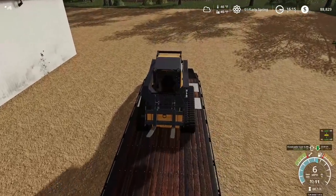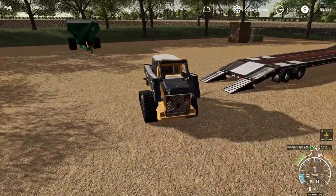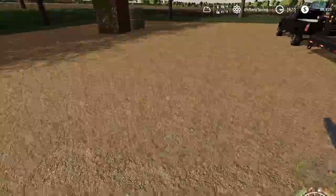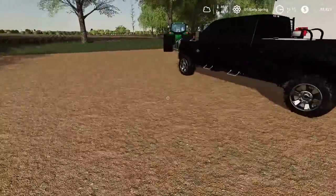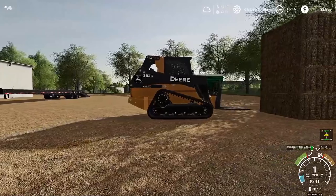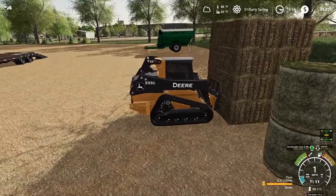There we go. Right off the trailer. Don't need to slow down. Why would we do that? Perfect. Okay. Time to move some bales. Oh my gosh. I think I just felt my soul leave my body when I sneezed. That was ridiculous. Okay, let's see if we can stab these bales real quick and pick them all up at once.